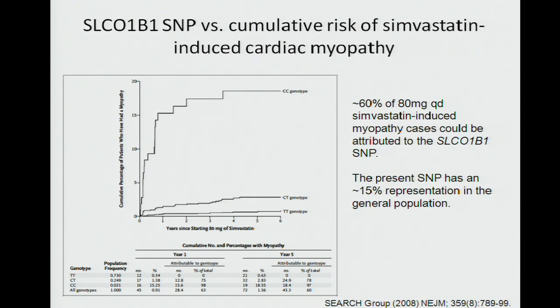And the present SNP has a 15% representation in the U.S. population. So this is a very frequent SNP. There are a lot of people getting statins that are probably at risk for myopathy just due to this issue alone.